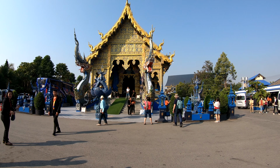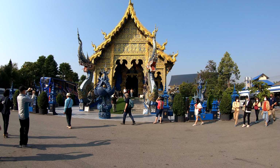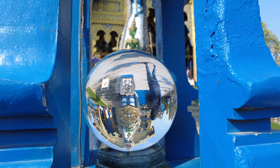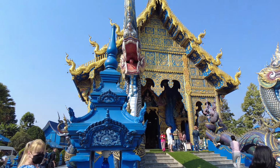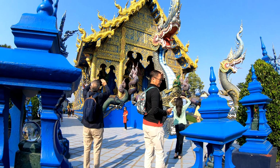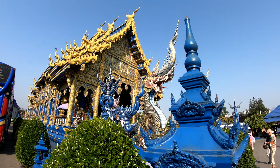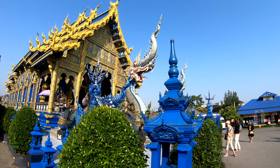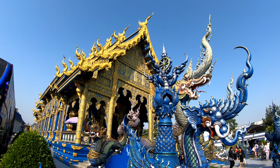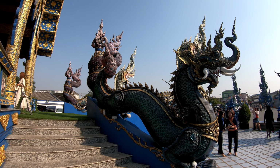Together with its calming cerulean color, the Blue Temple is adorned with gleaming gold trim and surrounded by blue and gold statues of magical Buddhist beings and mythological characters. The stairs to the main entrance are guarded by naga serpents whose tails ripple with detailed scales and twist and whirl around in entrancing elegance.